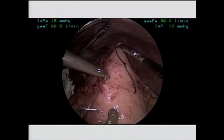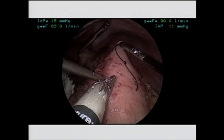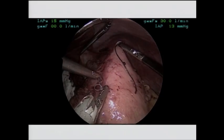And this is why our hospital's so well off, because we make the maximum use of our sutures. We don't throw anything away.